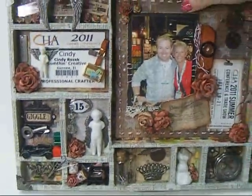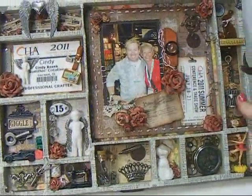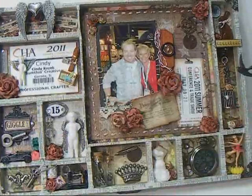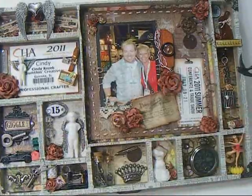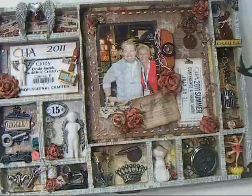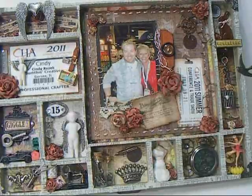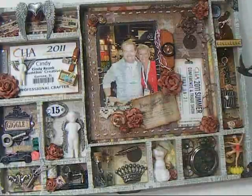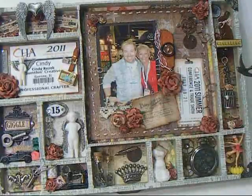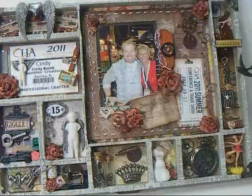So yeah, that's my configurations tray. It's the first one of these huge ones that I've done, and it took me a while to do this. It was a lot more involved than I thought it was going to be, but I wanted to make sure I had all the perfect pieces and that everything went together, and then deciding, you know, what to put where. But I really like it. It'd be hard to let go of it, but she's worth it.